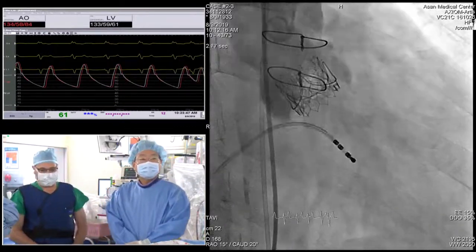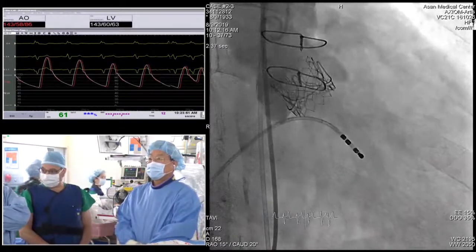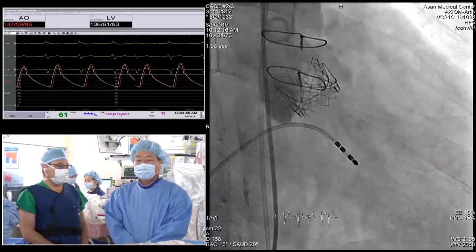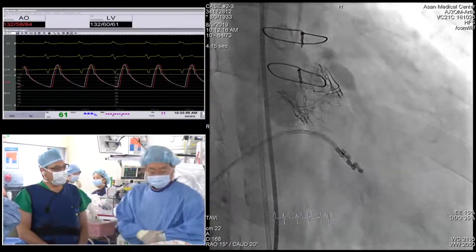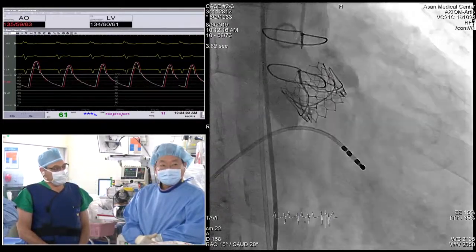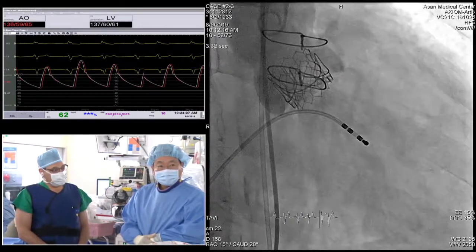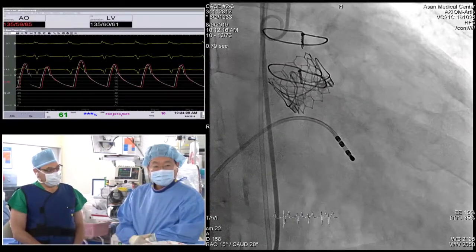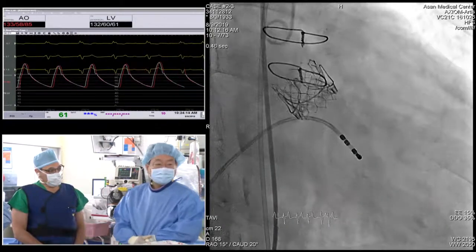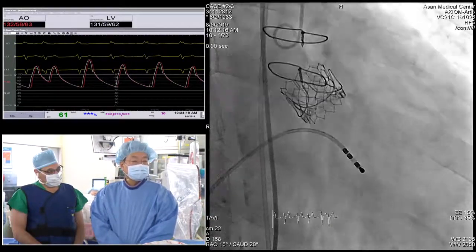Professor Wang is here, obviously. He's got a lot of experience. I'm wondering, Jen, what's your experience? What would you do in this case? Actually, we don't have much experience with the balloon expandable device. For self-expanding, for this kind of patient, if it's just a regurgitation, I think it's very important to make the decision on how to select the size of the device.